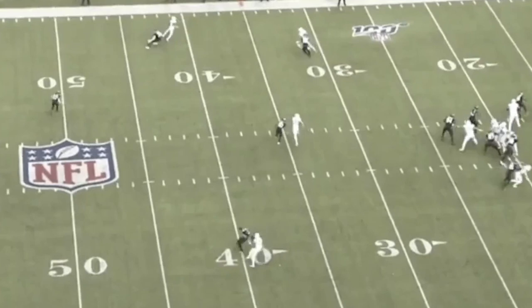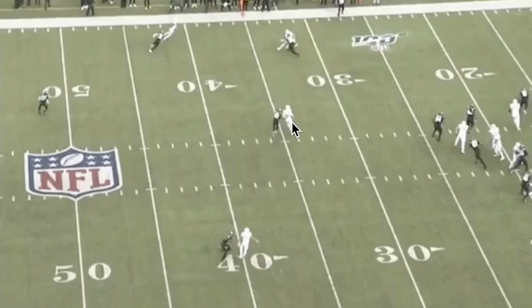Right now, stays over the top. If Fitzpatrick decides to go for him, May will engage just a little closer, right hand on the hip. And if Fitzpatrick dares to make that throw across his body, May will come with the right hand, inside arm, to knock it away.